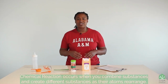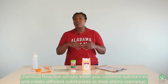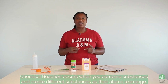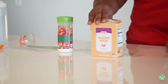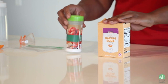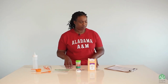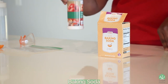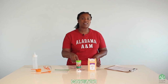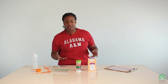A chemical reaction is basically when different substances are combined, and then they create, or their atoms rearrange to create, completely different substances. So, today, we're going to work with a couple of substances to show you a quick chemical reaction. For this first experiment, you're going to need baking soda. You're also going to need citric acid. Citric acid can be bought at the grocery store or any place that sells canning supplies.